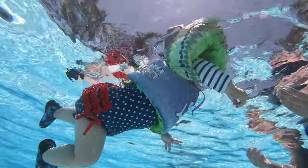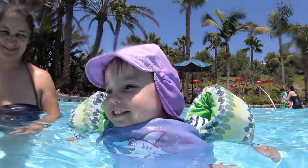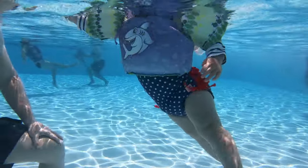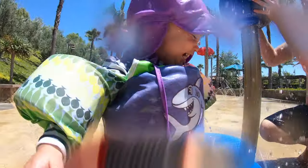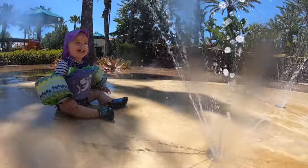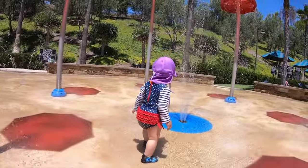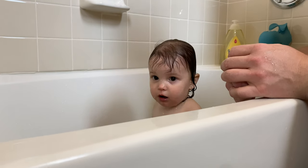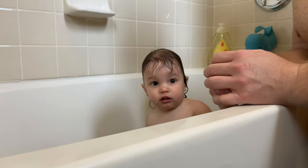Later, we went to the pool for a swim. Hi! But I think Katelyn had the most fun in the splash pad. After the pool and the sandbox, it's time for a bath.